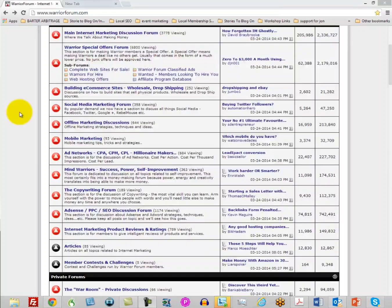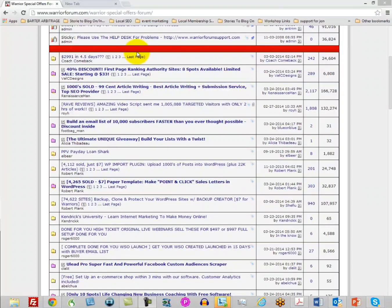Now, if you're struggling for ideas on how to create copy that sells inside of the Warrior Forum, well, the obvious place to look is going to be other Warrior Forum special offers. You can click inside of the Warrior Special Offer forum, and then start looking at the threads that are popular. Take a look and see what their copy looks like. You don't want to copy directly, and you really don't want to copy at all, but you do want to get some ideas on what you can adapt for your thread.